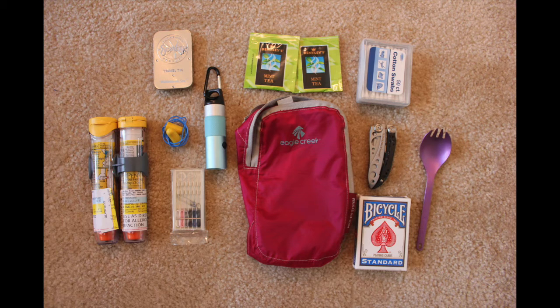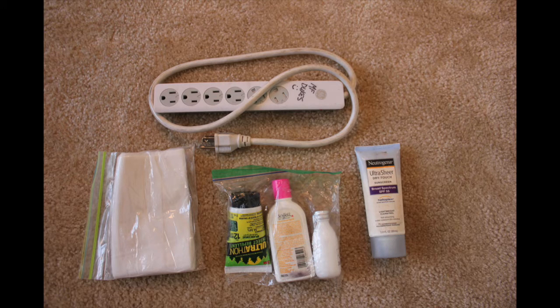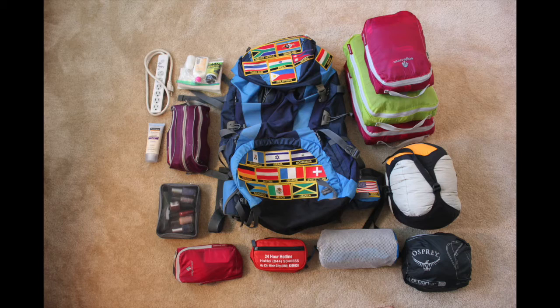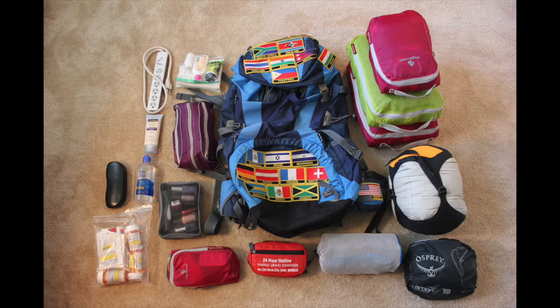I have a small packing cube that I also carry miscellaneous things in, my spork, a knife, playing cards or gold, also extra EpiPens if you're allergic to stuff. I also have dryer sheets, bug repellent, sunscreen, and a surge protector that's come in handy more times than I can count. I've got my glasses, contact solution, and meds. And be sure to pack enough for all 11 months.